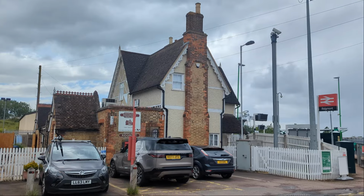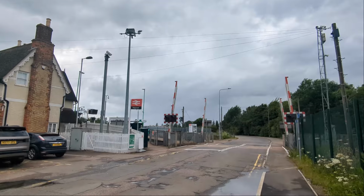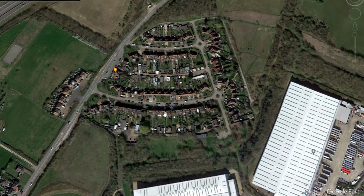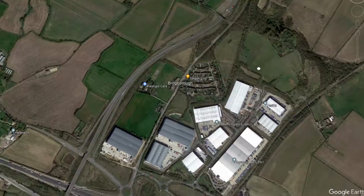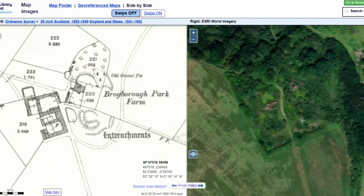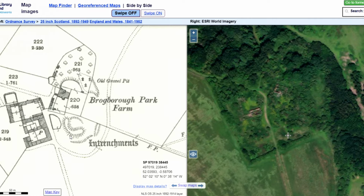Right, I've got off the train at the closest stop to the ruin at Ridgmont, and I've now got a roughly 15-minute walk just over there, in that direction. This walk will take me through an industrial estate over there, and then through a small village called Brogborough, and then over to the ruin known locally as the Round House. And I'll explain that in a sec.